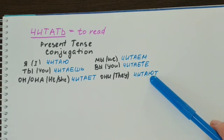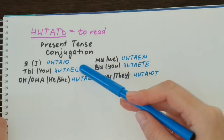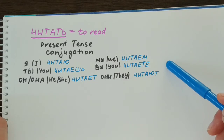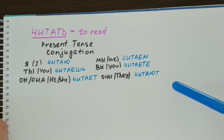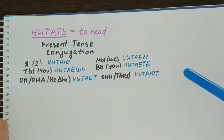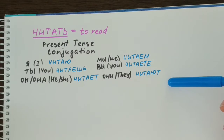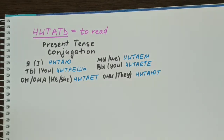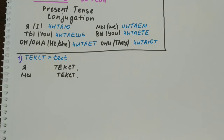So to correctly use the verb читать in Russian, you will have to learn these 6 forms by heart, and once you achieve this, it will be quite easy for you to build any types of sentences with this verb in the present tense. And now let us write down some types of sentences that can be built with this verb to read. So, of course, when using the verb читать, or to read in a sentence, it has to be followed up by this very object, this something that you are reading.